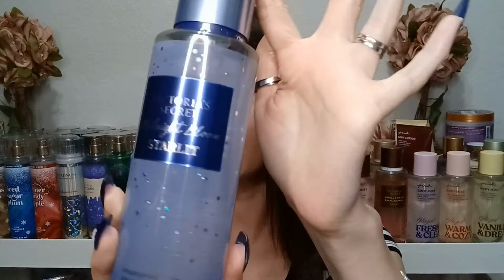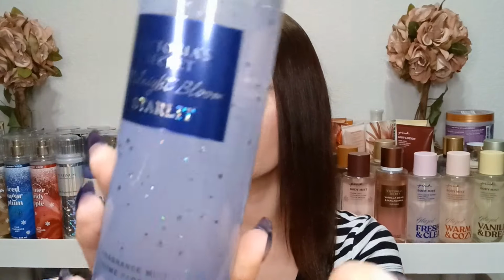The packaging is okay. It's got these little sparkly dot kind of things on it. They're like little stars, so probably Starlet, that collection. So it's kind of going with the theme there. I'm not really sure what to expect out of this one. So let's see how this one smells. I did get the lotion of this one, so I'm really hoping I like this.